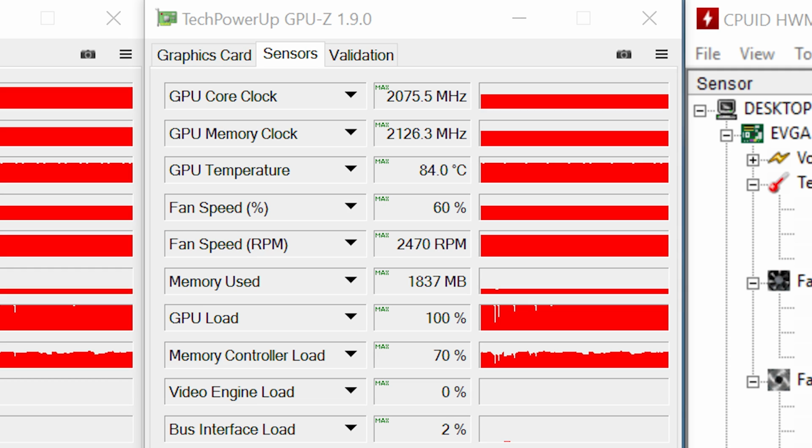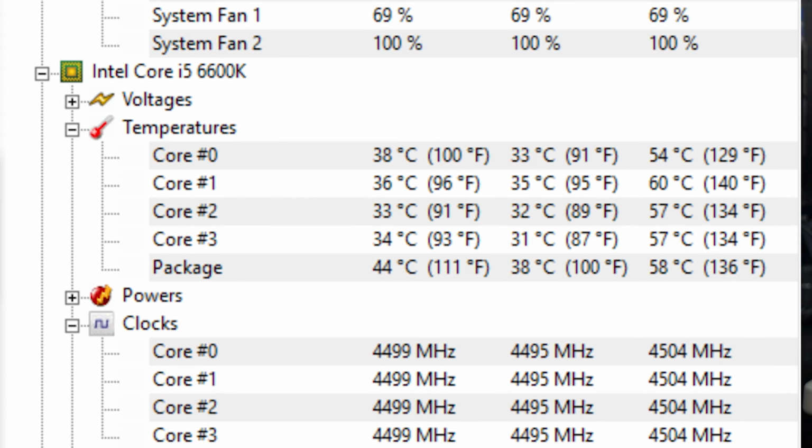There was one change though. If we look over at our CPU temps, we can see that the 6600K actually dropped a whole 5 degrees Celsius on its hottest core. Could this be a fluke? Or was the enclosed shroud actually helping to move heat away from our CPU?